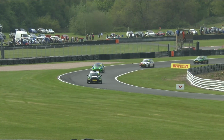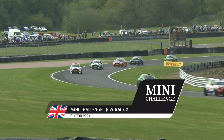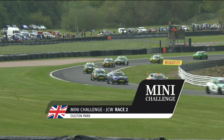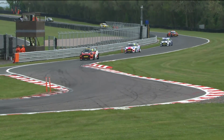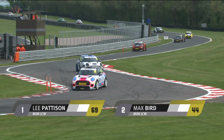Good afternoon, everybody. Welcome to Oulton Park for round number 2 of the 2019 JCW Mini Challenge. We had one race already earlier this morning for the newer generation F56 JCW Minis, and that was a cracker. We're expecting more of the same over the course of the next 20 minutes. Round number 2 of the championship.